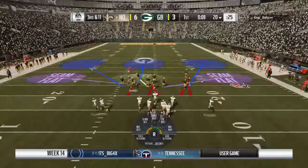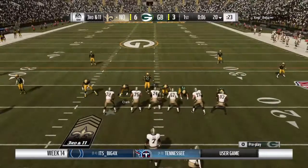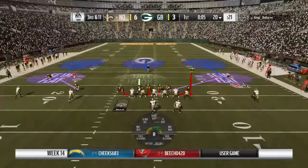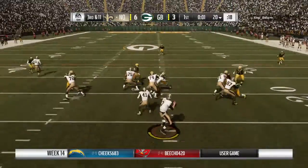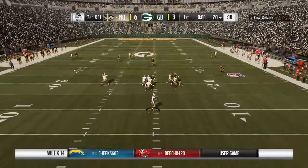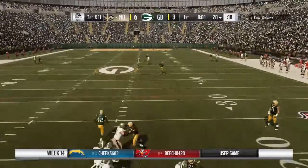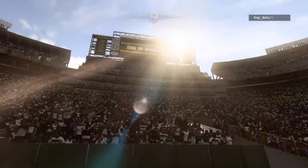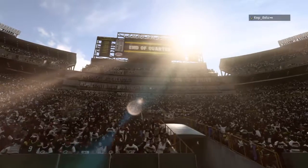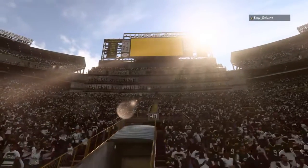And on 3rd down, a nickel formation here defensively. The play-action fake. They'll look to throw. Now he'll turn and throw deep back to the other side of the field. And incomplete. The contact made the ball roam free and brings up 4th down.